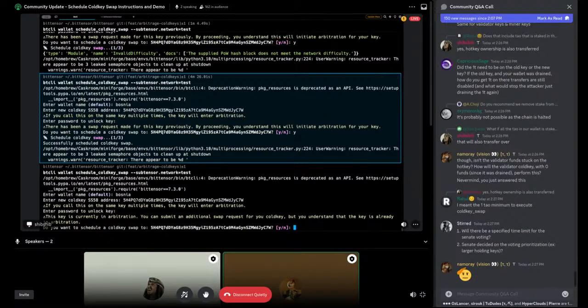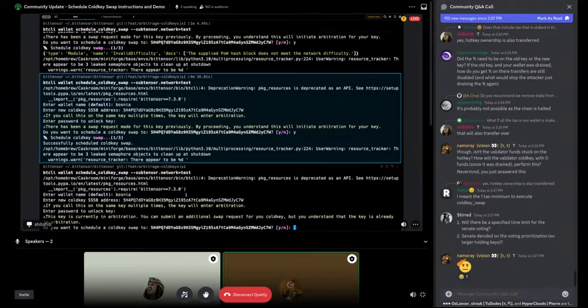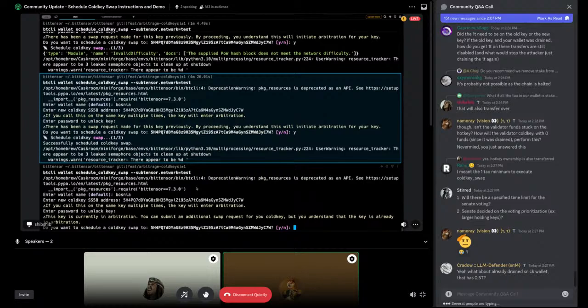Will there be a specific time limit for the Senate voting? No, actually, it's just continual. Will the Senate decide on the voting prioritization, like large holding keys? It's actually up to us as a community what the prioritization is because it's not like it's a queue. They all just exist at the same time.